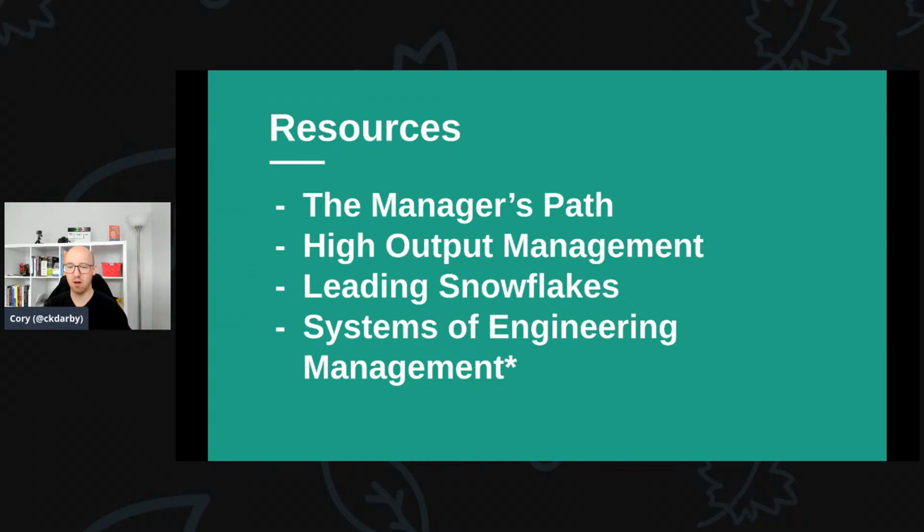Leading Snowflakes is overall a really good book. It's on Amazon. You just Google Leading Snowflakes, software manager, and you'll get it. It's definitely a good overall book. I don't feel like it goes extremely in depth on anything, like it's not the end-all be-all on one-on-ones. It's more like, you're a manager and you want to know generally the processes that you should be following and what are good things to have. It's kind of like a checklist book.